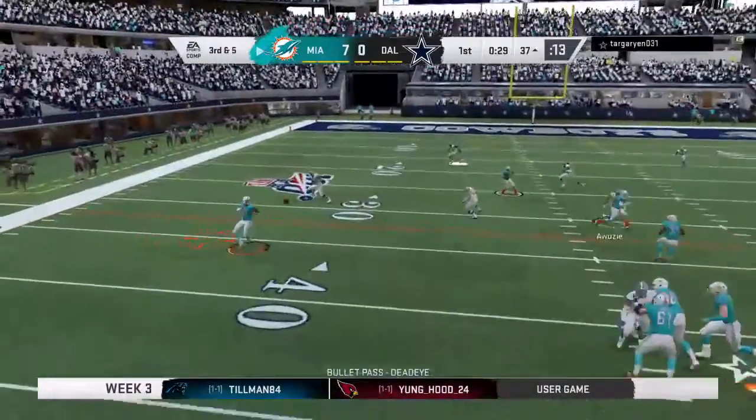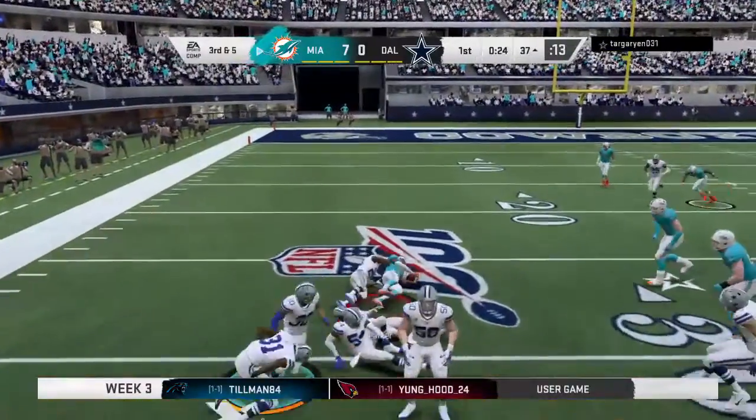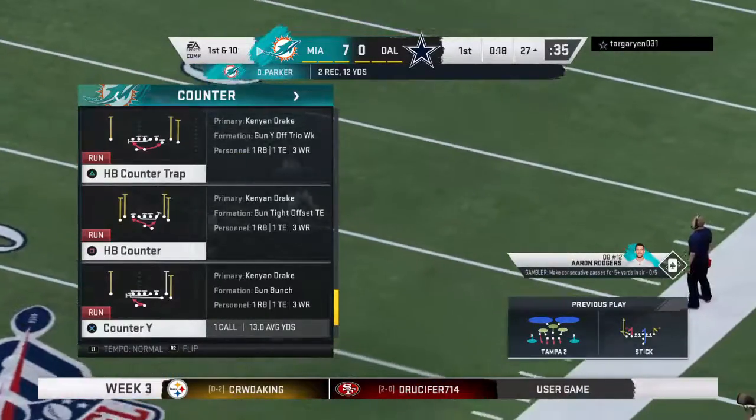From the gun on 3rd down, Rodgers. It's complete to Parker left side. And he's going to get this inside the 30. A Miami 1st down, that one going for a gain of 11.